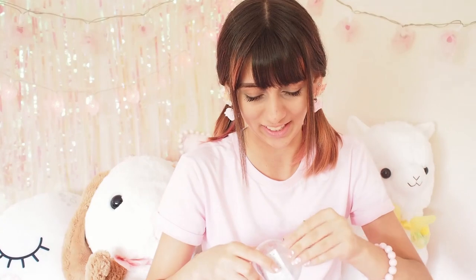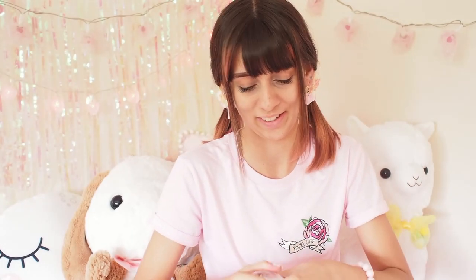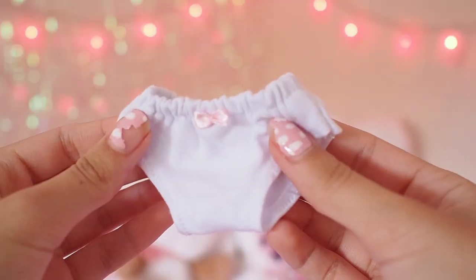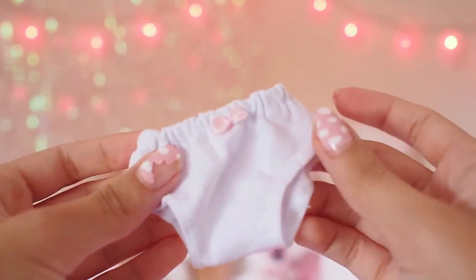I remember this one. This one is really funny. I don't have a water bottle with me, but basically it's little underwear for your drink bottle. I just thought it was so funny. I probably won't put this on my drink bottle because people will be like, she's weird. But yeah, I guess you could also just put it on one of your toys or something. I thought it was funny.